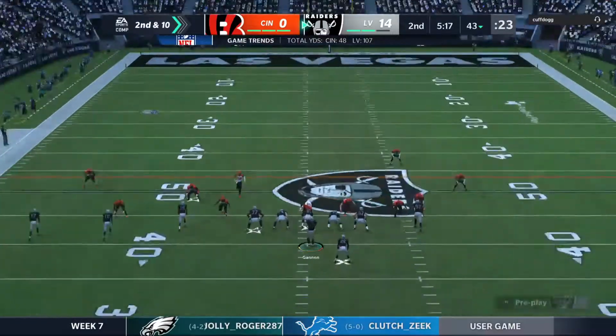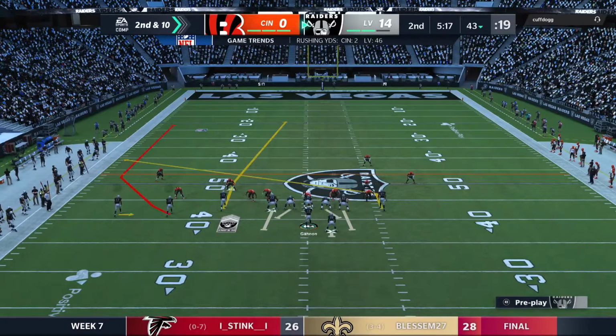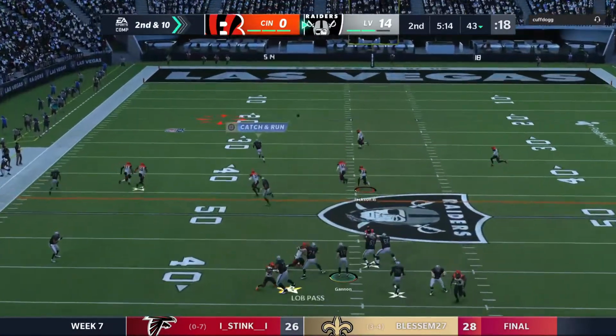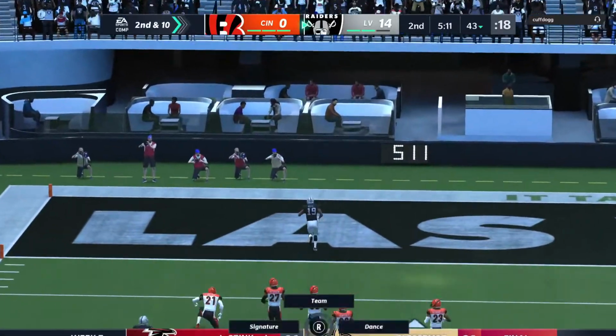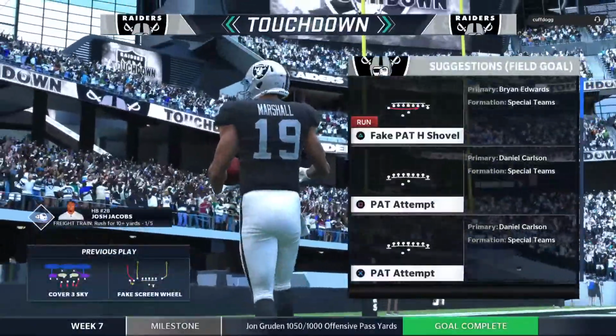So second down, still 10 yards to go. Ball on the 43. Taking a shot here for Marshall. That's caught inside the 20. And he will score. Touchdown, Las Vegas.